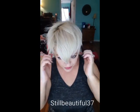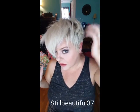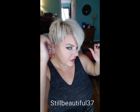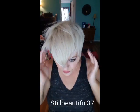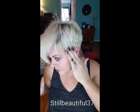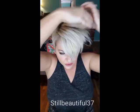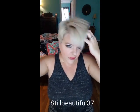So again, just going all the way to the root with the product and then going back and running my fingers through it just to give it a little bit of texture. This look is wanting to come forward again today for some reason.